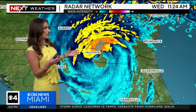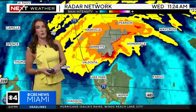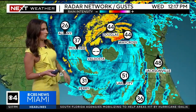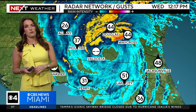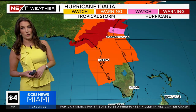Heavy rain is now pushing into areas of Georgia. We've been dealing with ongoing flood warnings there, along with what was a flash flood warning, flash flood emergency, excuse me, out towards Valdosta. And with that, we continue to also deal with some of those gusty winds at the moment, with winds gusting between 40 to 50 miles per hour. This is a much weaker system now, with 85-mile-per-hour max sustained winds. It is a Category 1 hurricane.